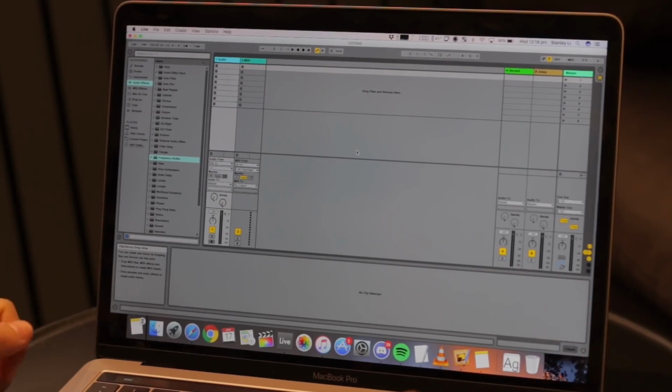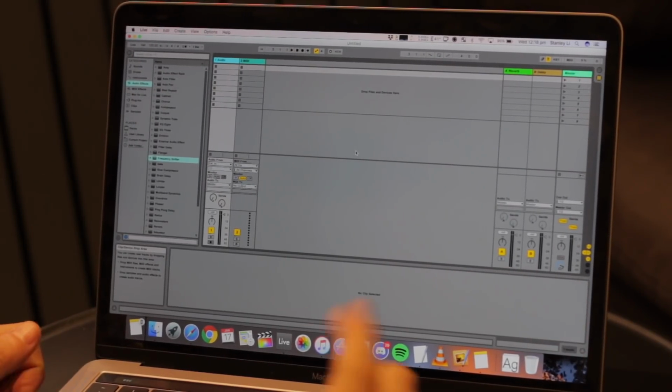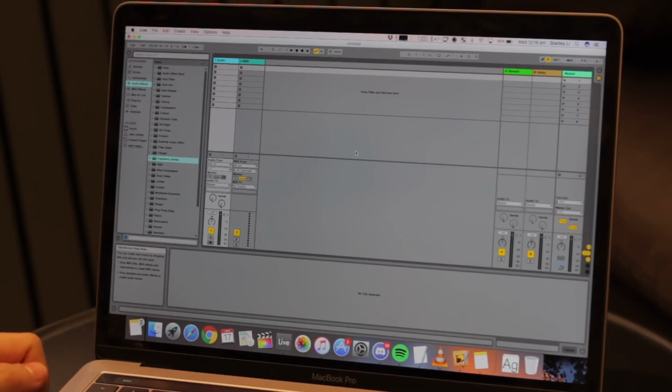Alright, so since this is Point Blank, I can't let you go away without learning a little something at least. So here's a quick crash course on the layout of Ableton Live. Okay, so welcome to Ableton Live. This is what you're going to see when you first open up Ableton.